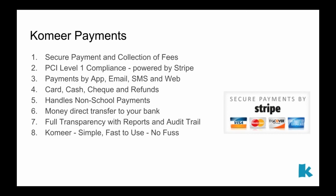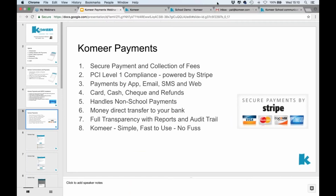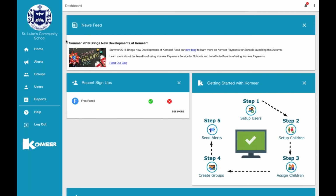And lastly, and most importantly from our vision, is we're making Komeer Payments, as with everything we do in Komeer, to be as simple and fast to use with no fuss as possibly as we can. We believe, specifically with payments, we've created the easiest payment system available to use, and hopefully you'll agree with me as I progress. So what we're going to do now is jump straight in and give you a live demo of Komeer Payments working. So please bear with me.